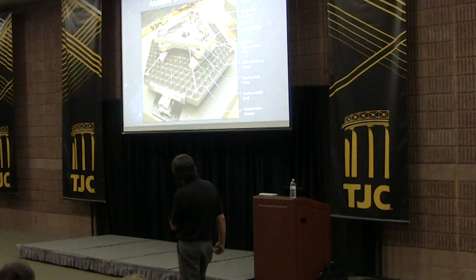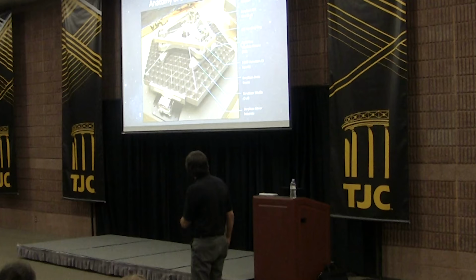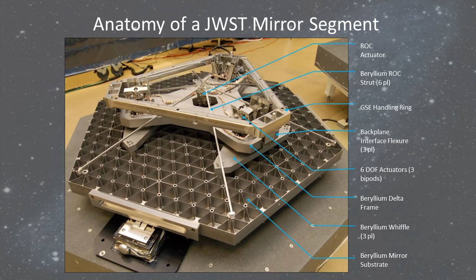Now, here's the back of one of the mirror segments. This is 1.3 meters side to side, but as you can see, they're more than a mirror. They're kind of like mechanical devices. Right here, here, and here are two actuators each for a total of six actuators that move the mirrors. Now, it's something called a hexapod. So there's six actuators, they call it a hexapod. This means that you can move the mirror in six different ways. There's six different ways you can move anything.